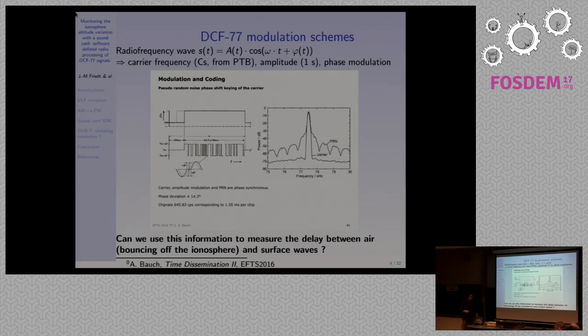And actually, that all started during the EFTF, the European Frequency and Time Forum, that is organized in Besançon every summer, when Andreas Bauer, the acknowledgement is here below, showed us one of his slides presenting the code system that was implemented in DCF77. So you might know that DCF77 is one of these radio frequency emitters that allows you to synchronize some of these low-cost weather station clocks. And this is just done by amplitude modulation. I'll show you a bit later.